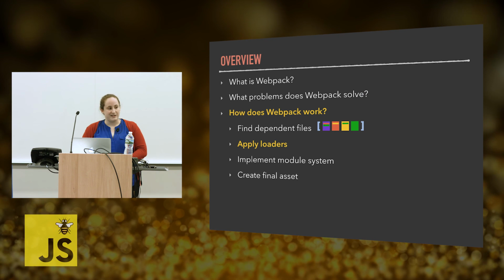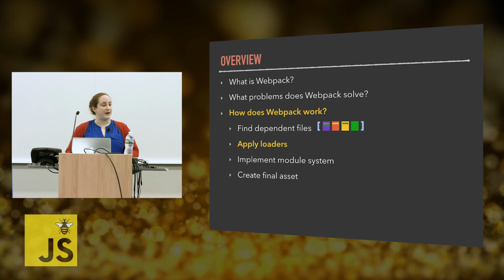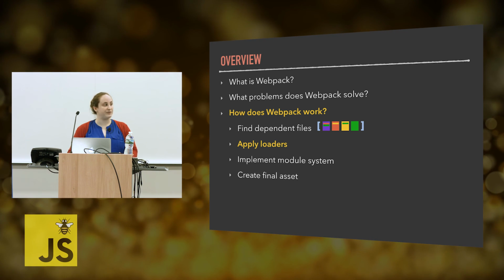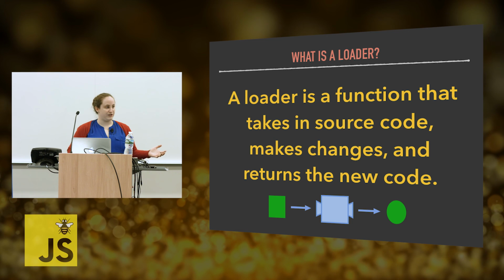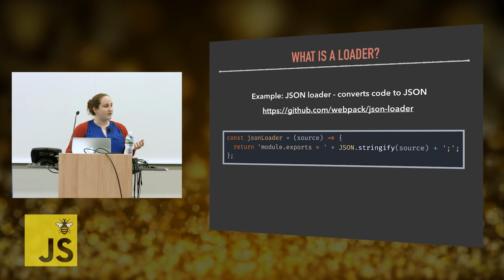The next thing we're going to do is apply our loaders. And a loader is something that you've probably read about. There are lots of loaders for lots of different things, but at their heart, they're really simple. A loader is just a function that takes in source code, makes changes, and returns the new code. That's it.